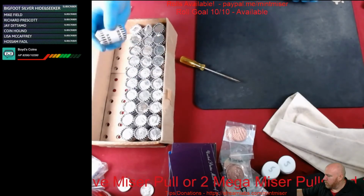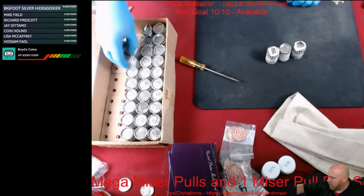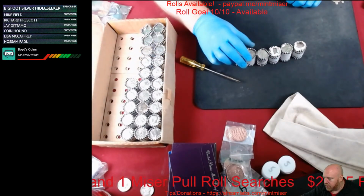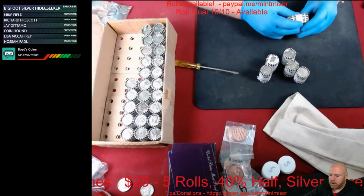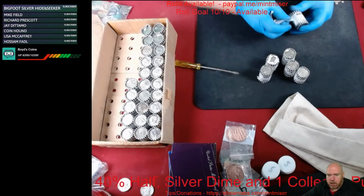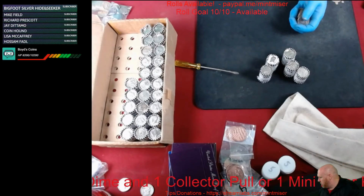Alright, so I had an odd number of rolls to begin with. Odd in the sense that I had 6 and not 5. I had an extra one. 3, 4, 5, 6. So we'll go through these, and then I'll owe you 6. Thank you very much. Good luck. It would be crazy if I pulled some silver out of here. It really would.